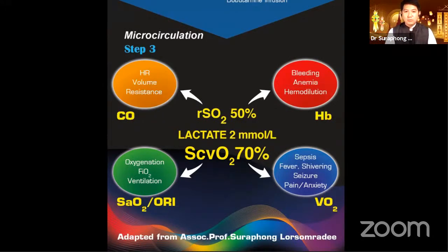When we have a problem of the microcirculation, we can solve it with four solutions. The first solution is to optimize the contractility. We can optimize contractility by maintaining volume, inotropic support, or heart rate. And we optimize the hemoglobin, because hemoglobin is part of the oxygen content. And we optimize the oxygenation. And the next step is to reduce oxygen consumption.